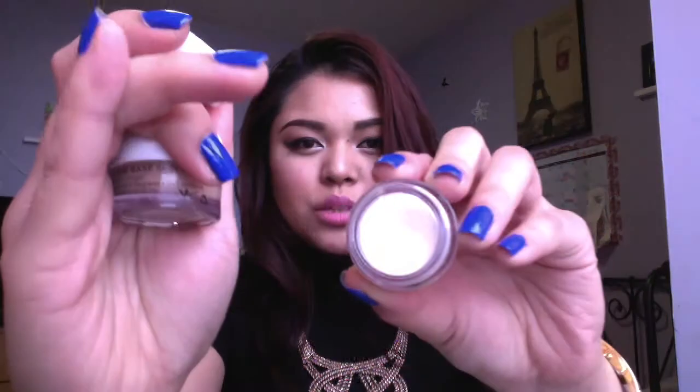And I have them in two kinds, which is the pearl one, which looks like this. It's just really white, and it has a pearly sheen to it. To be honest, if you put it on your hand, you won't even be able to notice it. See that kind of shimmer over there? That's what it looks like.